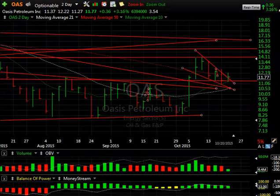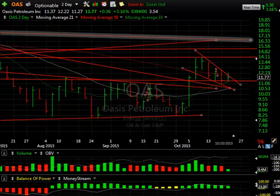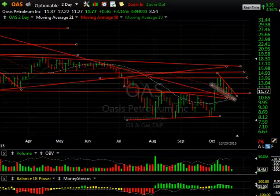OAS, another oil stock that I like. Popped for 4 days here, got to resistance and backed off. You can see the low volume pullback. Today's the lowest volume it's had in quite a bit, several weeks. That could be a good sign as it pulls back to the breakout point. The next target is the 15, 16 zone.